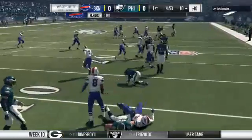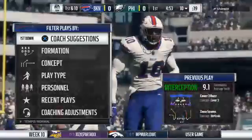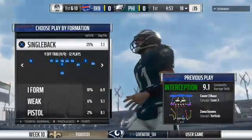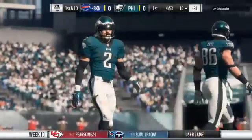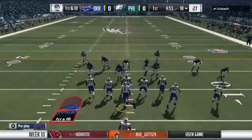Good positioning, and it's picked off. And he'll be brought down at his own 10-yard line. Certainly not how they envisioned ending their opening drive here in the first quarter. Too many ones in this play. First quarter, first drive, first interception thrown. And that last one, that hurts.